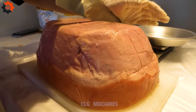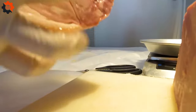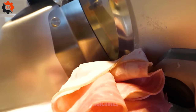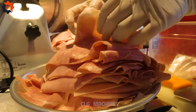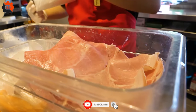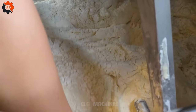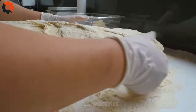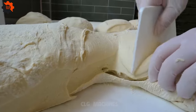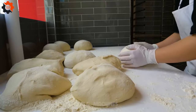Hey there, pizza lovers and street food enthusiasts alike. Are you ready for a slice of Italian heaven with a double dose of cheese? Introducing our latest creation: Double Cheese Delight, a mouth-watering masterpiece straight from the bustling streets of Italy.